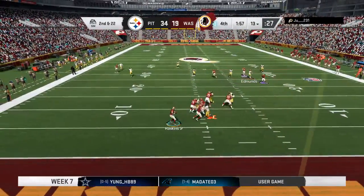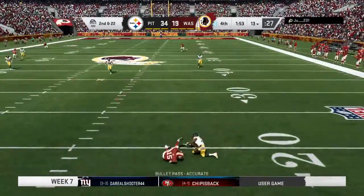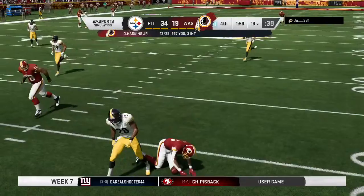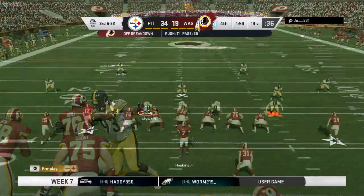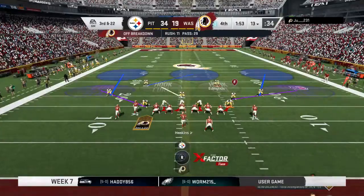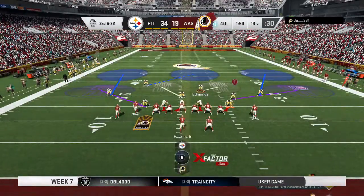Another try after the 1st down sack. Haskins. And that'll be incomplete. Took a pretty good shot as he tried to pull that one in. Couldn't hang on, third down. An incomplete pass on that last play, and that means they'll need to come up with something here on third down.